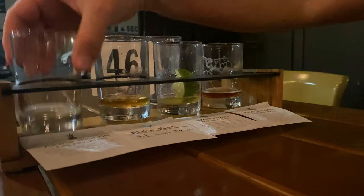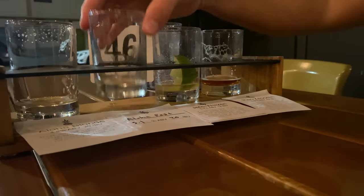All four beers we had at Aloha Beer Co. were really good. And if I lived in Honolulu, I'd be here all the time with my growler, filling up on their different seasonal beers and my favorites.